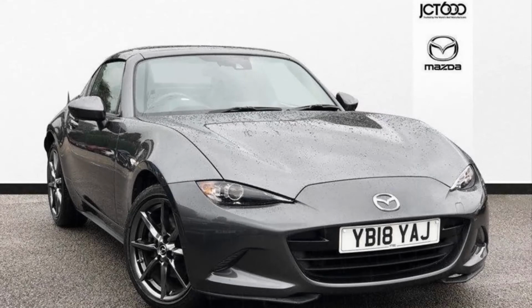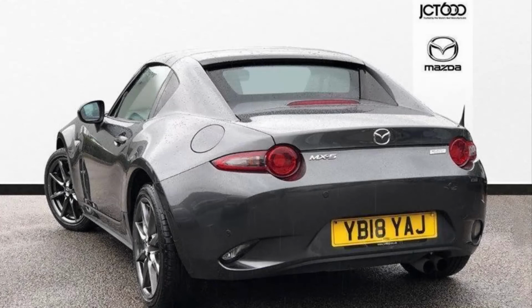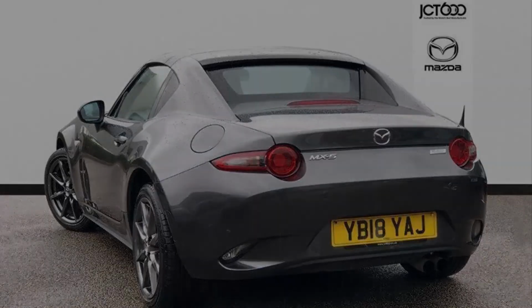In my opinion, this is one of the best looking cars I've ever seen, and it still surprises me as to how affordable this car is compared to other alternatives.